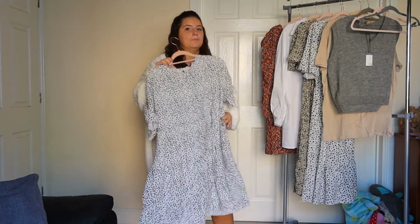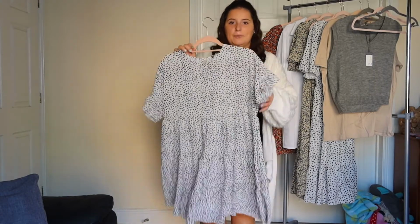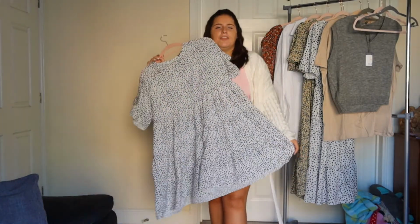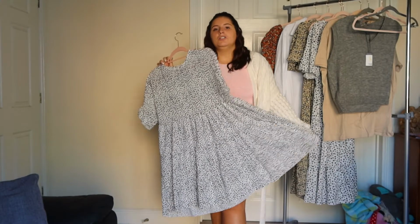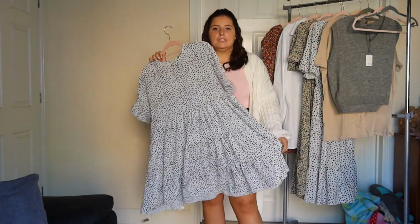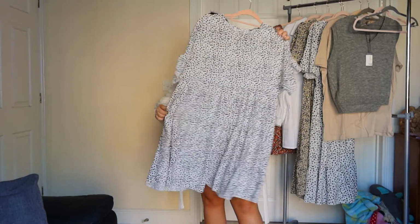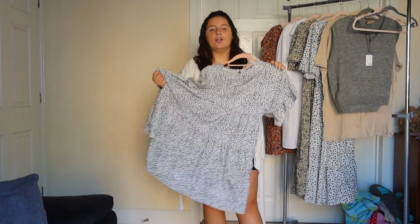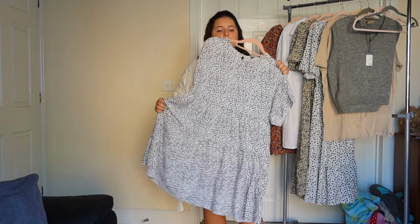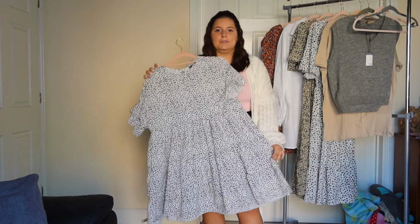We've not got much left now. As you can see, again, it's the spots like we had in the first dress, but it is shorter, and I think it's classed as a smock dress. So it doesn't have any shape to it really, but it's just loose and floaty and comfortable. It's got a nice little bit of frill on the sleeves. But again, like the other polka dot one, it is quite see-through.